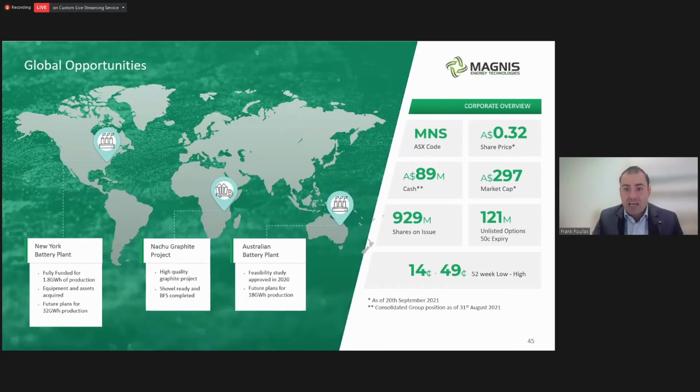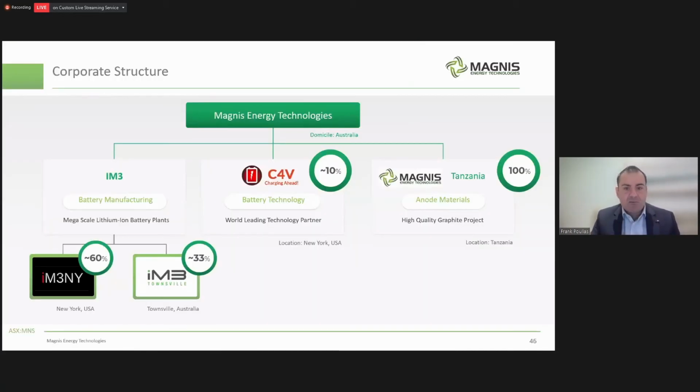Magnis position and the New York entity, with the New York entity roughly being 60% owned by Magnis. We've got to consolidate those numbers. And we go into greater detail of that corporate structure in the next slide, which shows Magnis Technologies and the various sort of ownership levels that we have in our different entities that we're involved in.